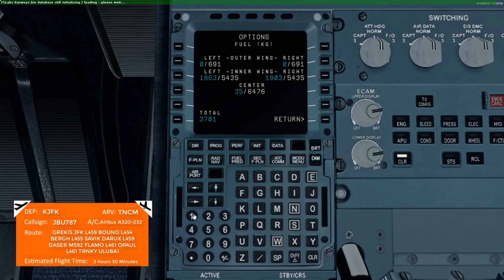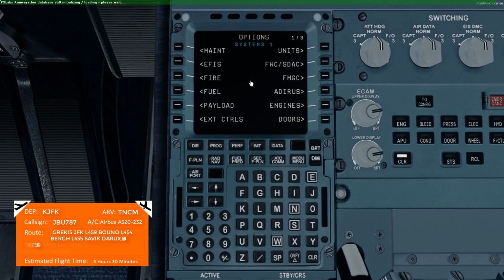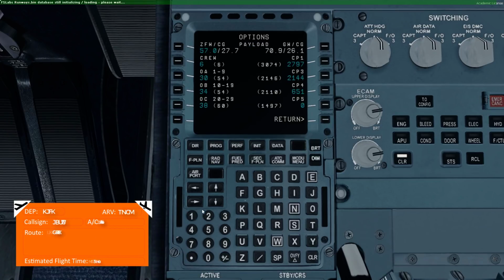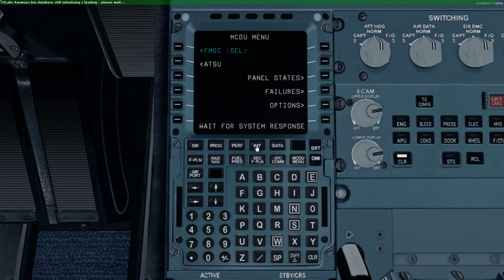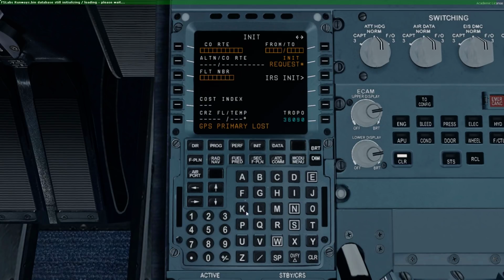Right, so we're going to take 13 tons and 903 kilos, so it rounds up to 14 tons pretty much, and the payload is at 59.3. So quite heavy today, and we're off to St. Maarten from KJFK. So KJFK to St. Maarten, which is TNCM.